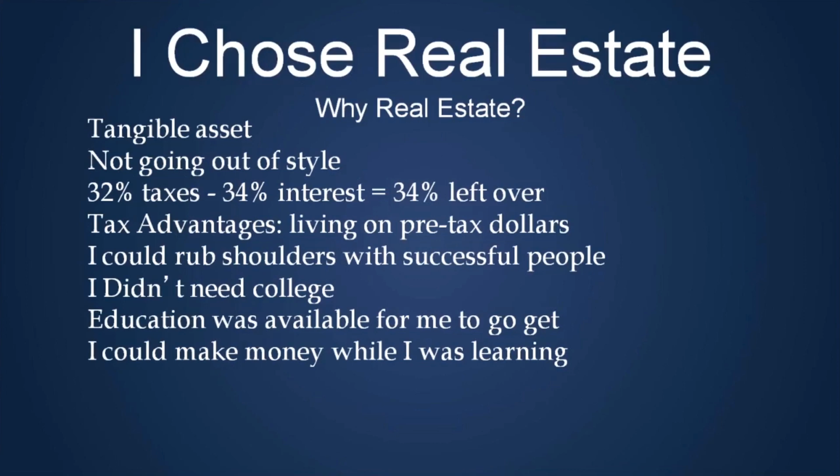I'm just not one of those guys who's going to go to college for 5 or 6 or 8 years and not make any money, racking up a big bill. That didn't appeal to me at all. I wanted to make some money while I was learning, and that's absolutely doable in the creative real estate environment.